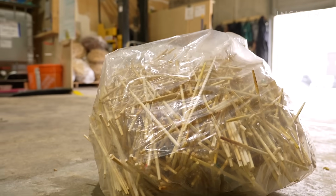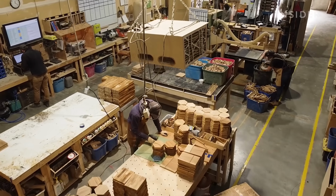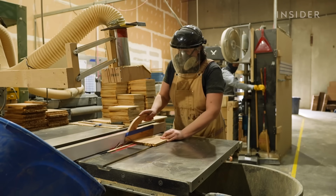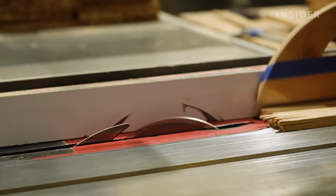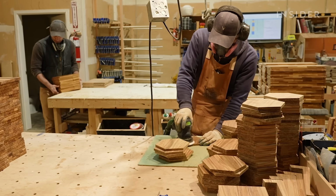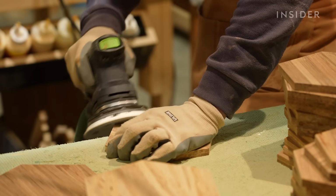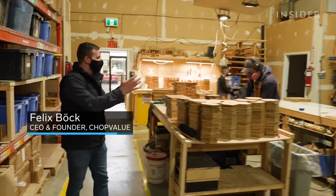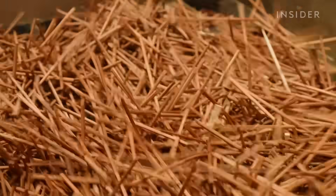The real work begins at Chop Value HQ. The founder, Felix Bach, calls this place a micro factory. Just like a micro brewery, curious visitors can come in and see how small batches of tiles get made. And this is how the process looks from raw material to end product.